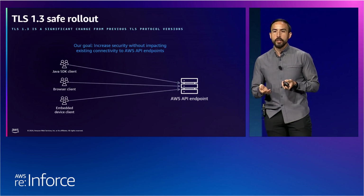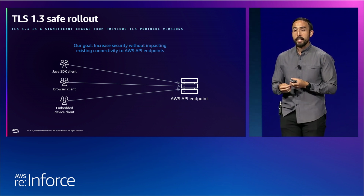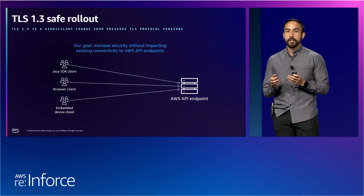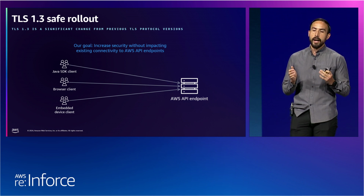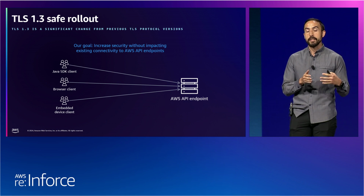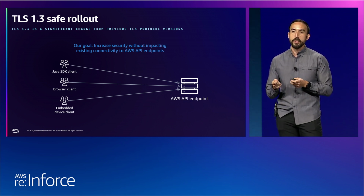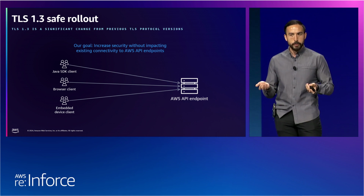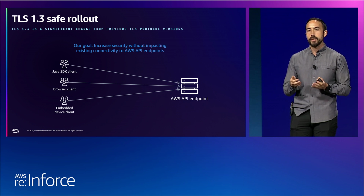So as I mentioned earlier, TLS 1.3 is a significant overhaul to the protocol. And significant network level changes increase the likelihood of compatibility bugs. And when I think of AWS API endpoints, I think of the multi-tenancy and the heterogeneous clients that connect to our endpoints. And when new engineers onboard onto my teams, they often ask me, why is transport security difficult? Why is TLS hard? And I think TLS shares a lot of the same challenges as other areas of security.